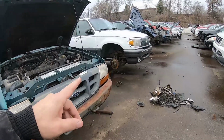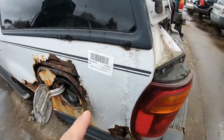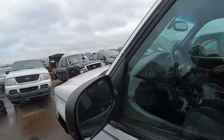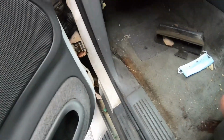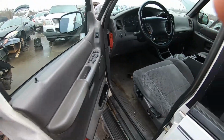Yep, there's one. I wonder if the motor's in it. So looks like we got a 2000 Mercury Mountaineer, and it probably has about 150,000 or so. See if I can't get this hood open. All right. See if it pops.